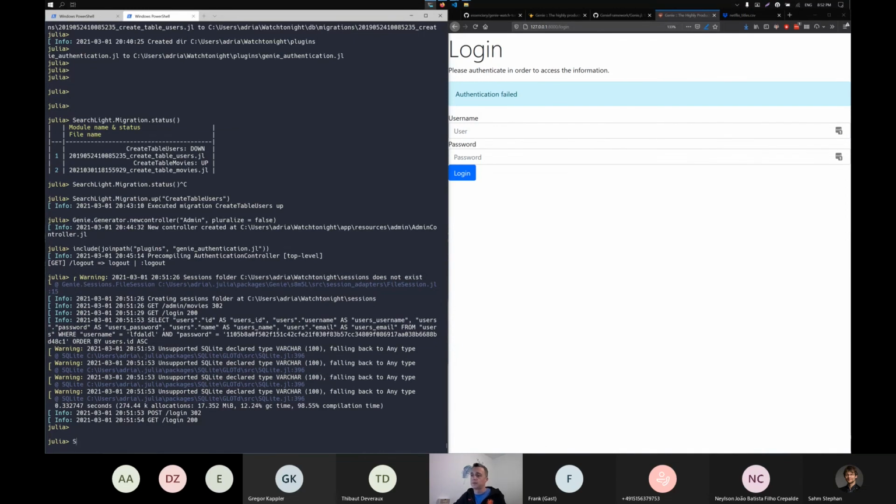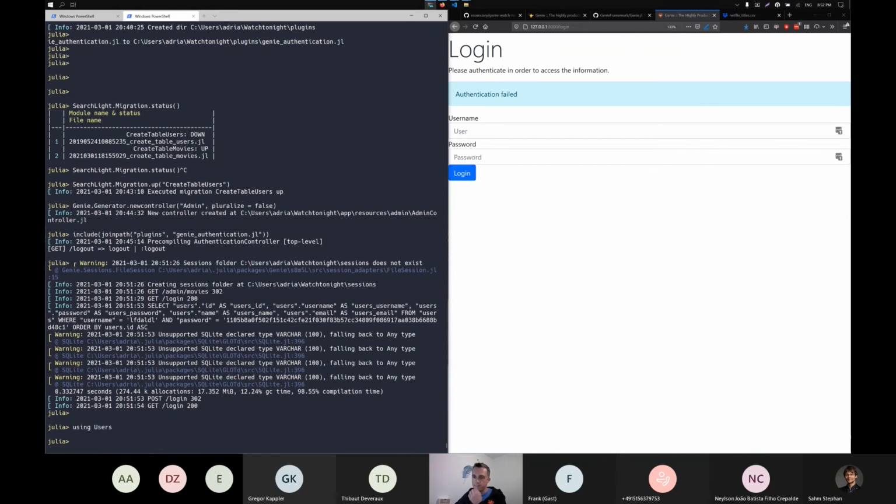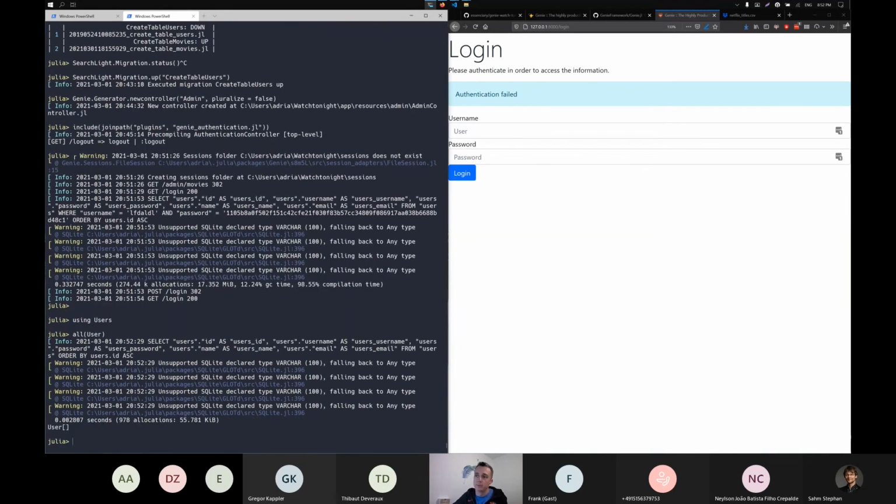We can look at this, for example, if we search using users. If you say all user, there's not going to be any. We don't have any kind of users in the users table.